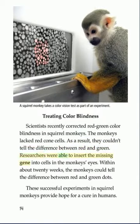Researchers were able to insert the missing gene into cells in the monkeys' eyes. Within about 20 weeks, the monkeys could tell the difference between red and green dots. These successful experiments in squirrel monkeys provide hope for a cure in humans.